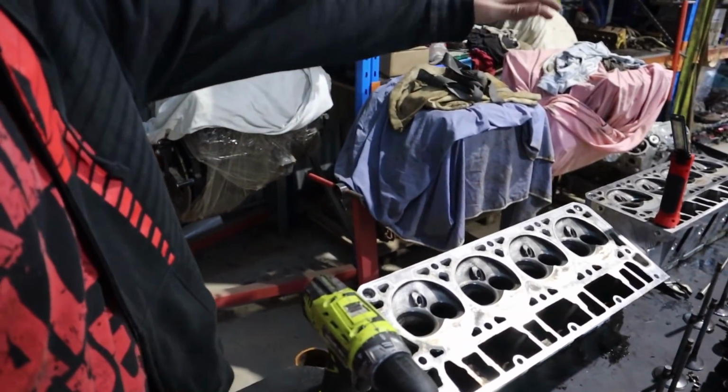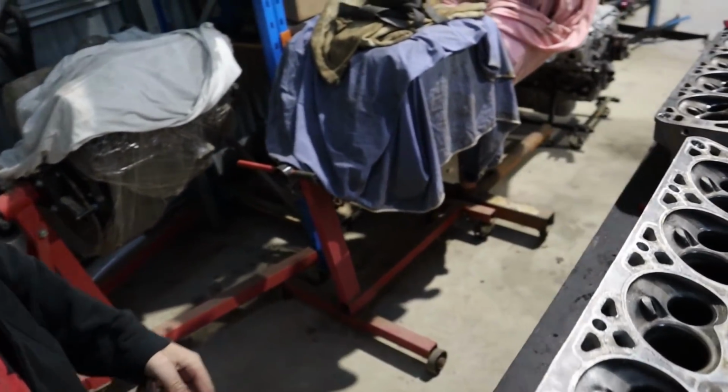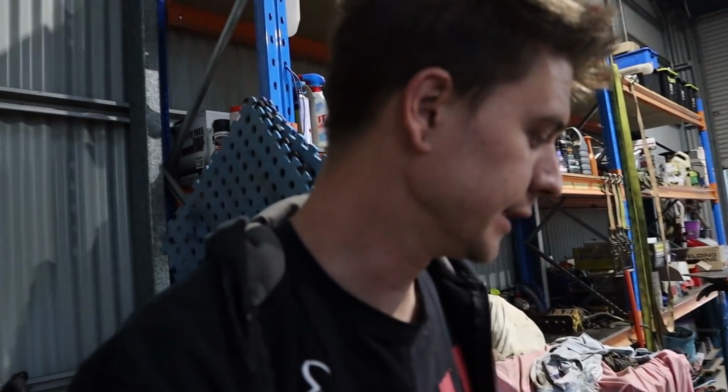I've lapped this head, all these valves have been cleaned, ground, lapped, seats ground and lapped. This head is ready to go, just needs lapping, but ran out of time today, so I'll do that next week. But after that, these heads are then ready to be assembled. We've just got to dig out some springs that we got for them, and then they can go together, and then we are at that point ready to start reassembling this motor with our cam and everything in it.